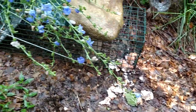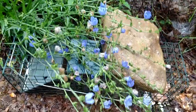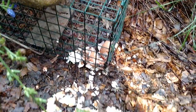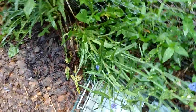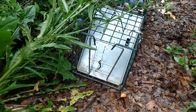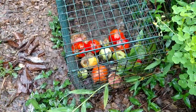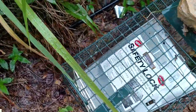So I set two live traps to try to catch something that's been getting in my garden. One has eggs in it, and I know that whatever it was is small enough to get in there and drag the eggs out. That's a smaller live trap. The trap was set off, but there's nothing in it. I also had a larger trap that had some tomatoes in it that had been eaten by whatever it was. And this trap was also set off.